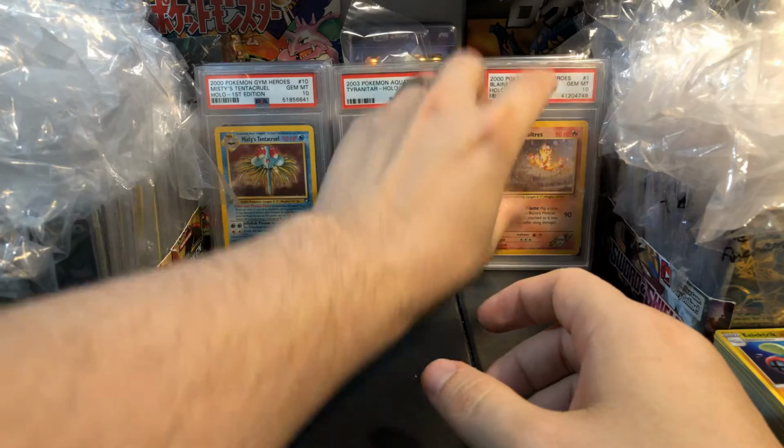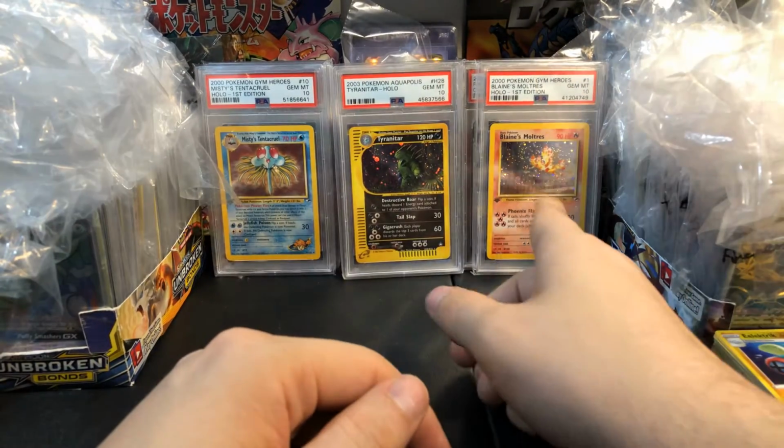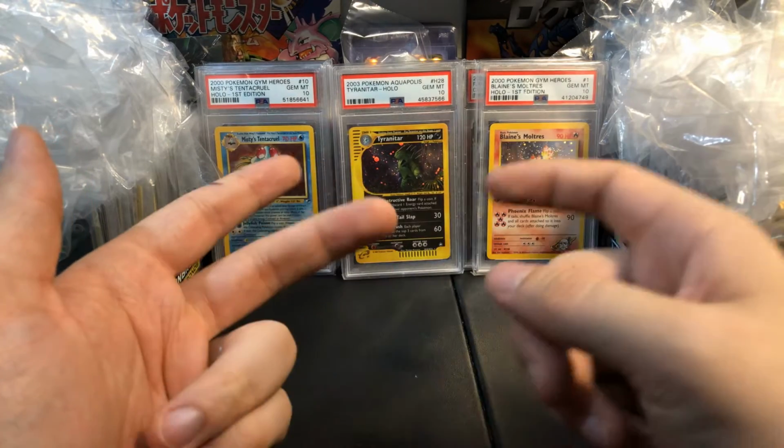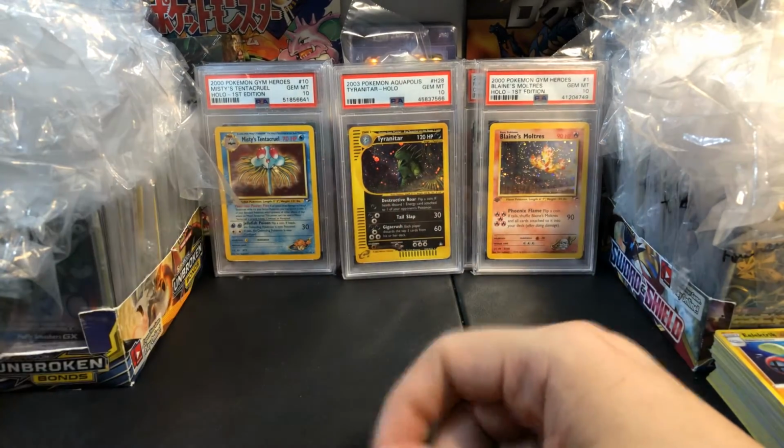Lovely. And part of the reason why there's so few 10s is because there's so much holographic area on the card. More likely it's going to have a scratch, even if it was preserved, and more likely it's going to have a print line. So those two problems occur.